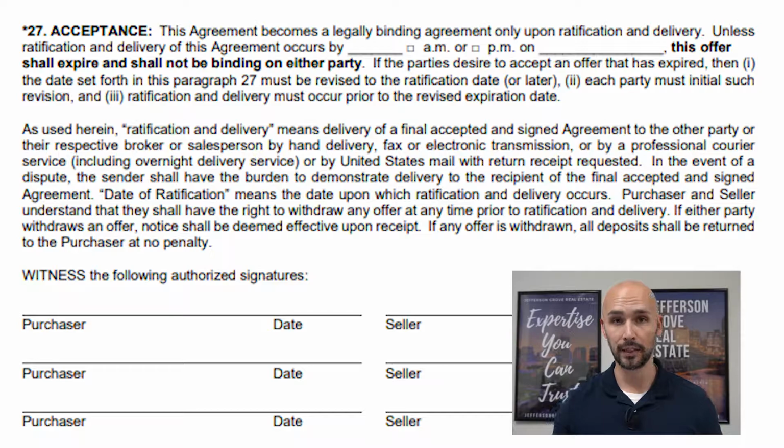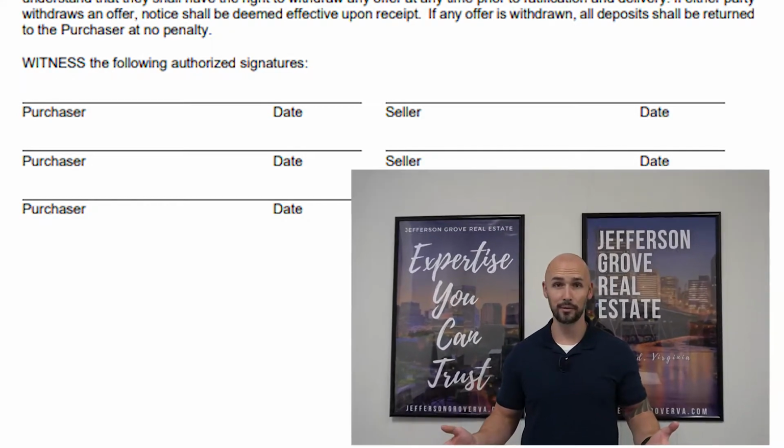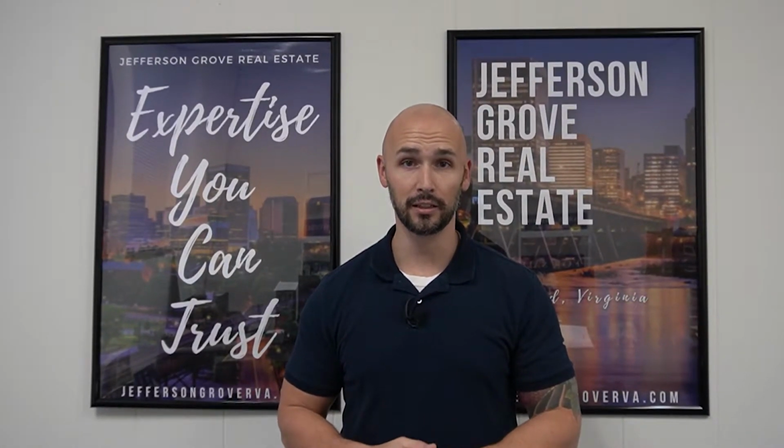Now, if we're past the deadline, it's fine. We can amend it, we can initial, and change that deadline to something after ratification. And it'll just require a couple extra initials. The bottom part of the page is where you sign. That's pretty much it. That's the Richmond real estate purchase contract in a nutshell.